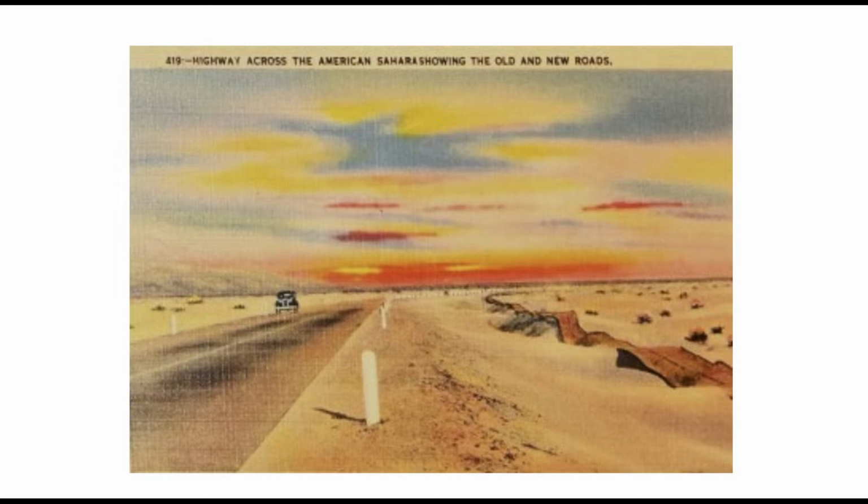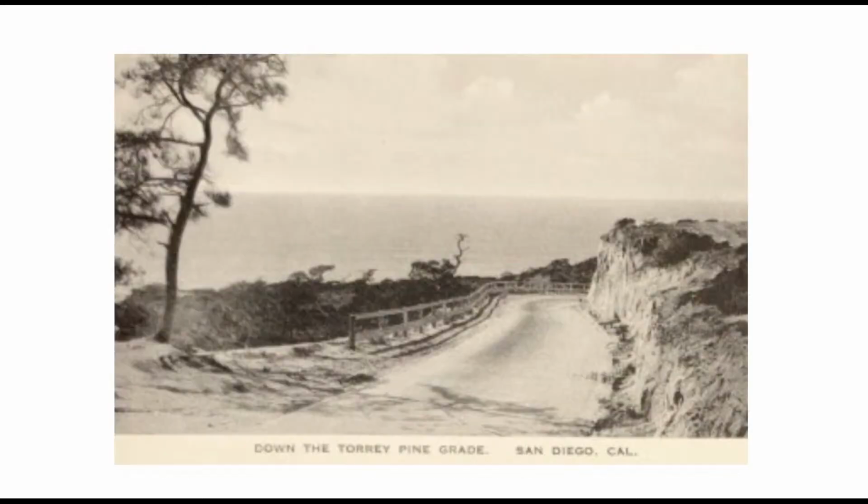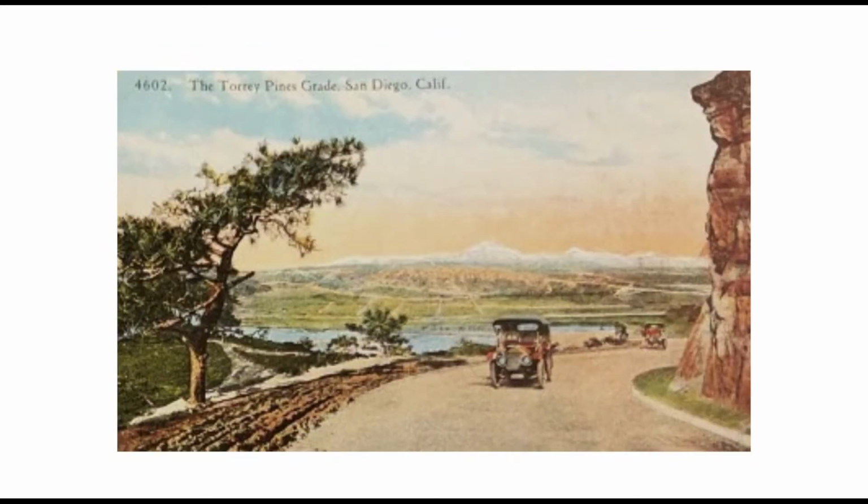This is the original Torrey Pines grade. If you go to Torrey Pines State Park, this is the road you climb up past the fee station in the state park. It's paved today, obviously, but this was the main road to LA into the 20s. There's another shot of it going down the grade.